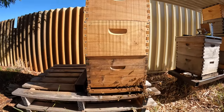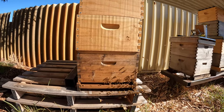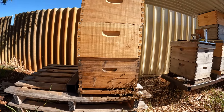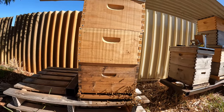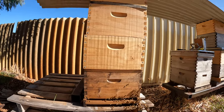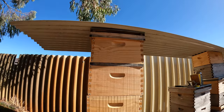That's just because I've been so lazy this year. Well, not lazy, it's been really busy. What happens is they run out of room in there. When they fill them up full of honey, there's no room for the bees, and then they start hanging around on the outside a lot. So I just keep adding ones to it. It's like giving them a little project to keep them interested.